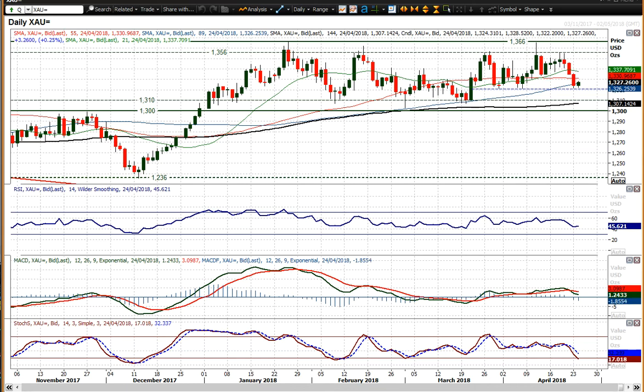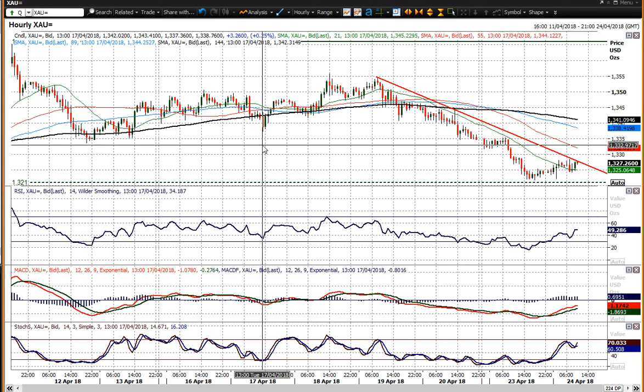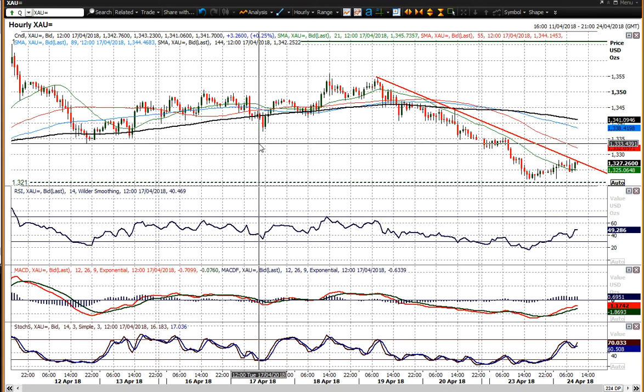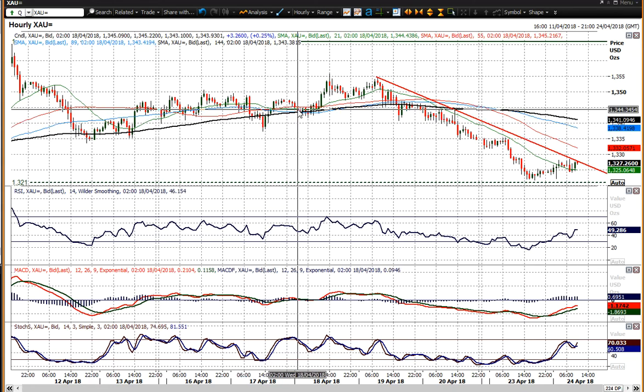So with that in mind, let's have a look at the hourly chart. You do have this downtrend intact of the last few days, but that downtrend is now being tested. You've got the initial resistance of 1330, 1333.50 was the low, but look at that, around 1333, 1335 seems to be a bit of a pivot area, doesn't it? And then you're looking up at the 1345 area from these couple of old highs here, a bit of a pivot area.